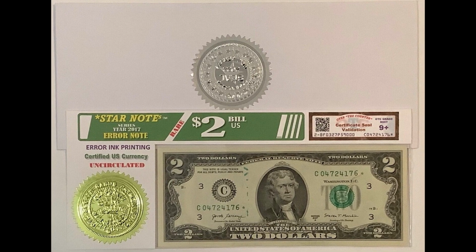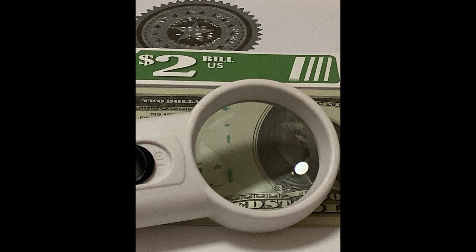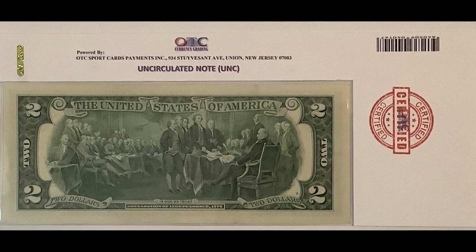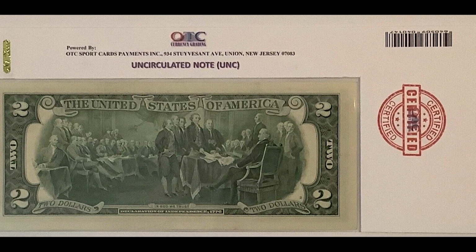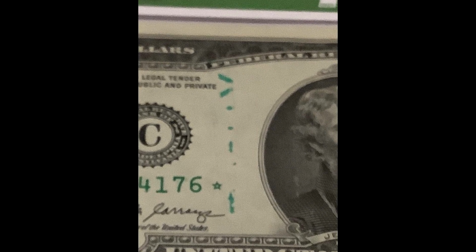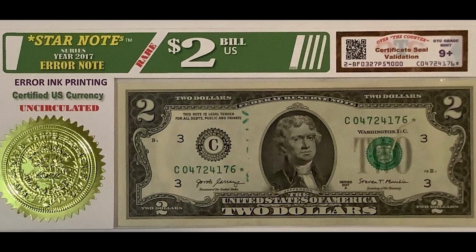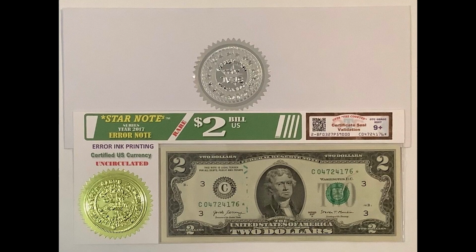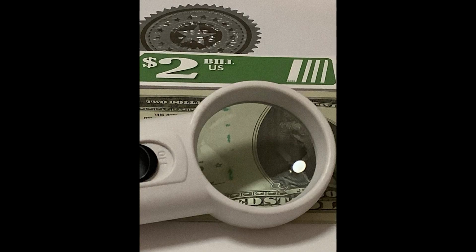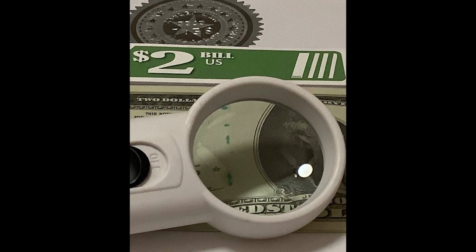So this grading company, their name is Over the Counter. It's very sketchy to us. This is completely not a genuine error. Hopefully whoever bought this did get a refund, because this $2 bill, in our opinion, is only worth $2. Again, it sold for $1,575. That's why getting your bill graded by a company like PMG or PCGS is so critical, because they have a money-back guarantee. They have been around for decades and they know exactly what they're doing, unlike this company that certified an incorrect bill that is not actually an error.